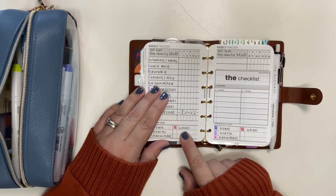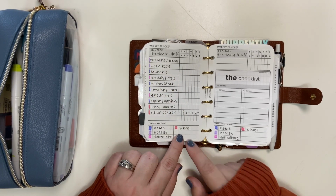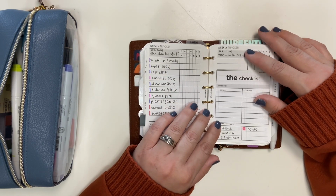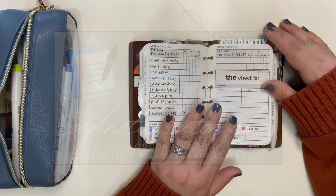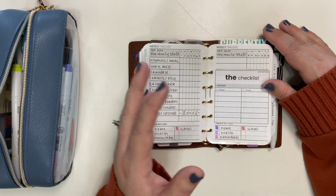I also have some spots open in my key code in case I do add anything or change anything. I can do that. And once I perfect it, I might go ahead and just type my stuff on here so that I can just print it with it already typed on it. I have an old video using GoodNotes, how you can do that over top of inserts where you can type things on. So if you have recurring tasks or whatever, or want to date something, you can go ahead and do that over top of the template.